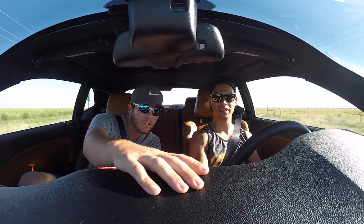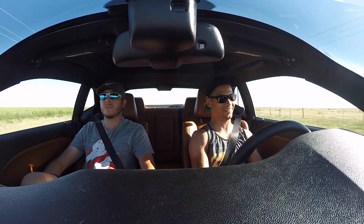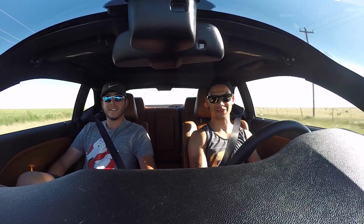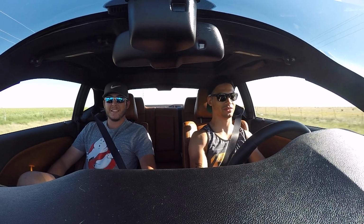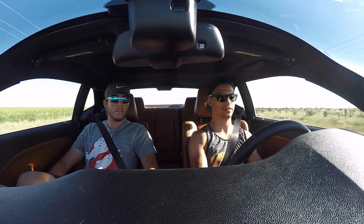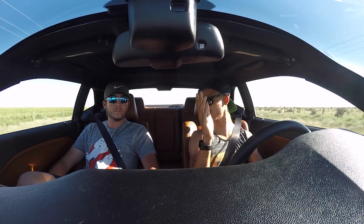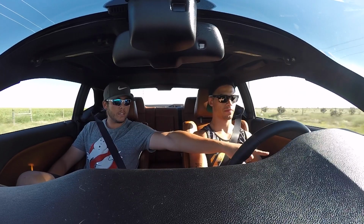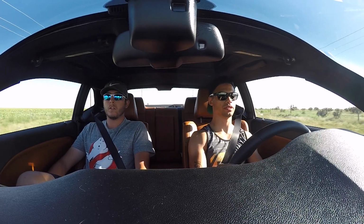Sport mode we go. Cool. All right, now we just went up 200 horsepower at the press of a button. Oh shit! Now we got paddle shifters. Where does it tell you what gear you're in? Okay, M8. So we're in 8th gear, and that's max, right? Yeah, 8 speed. That's downshift, this is upshift.